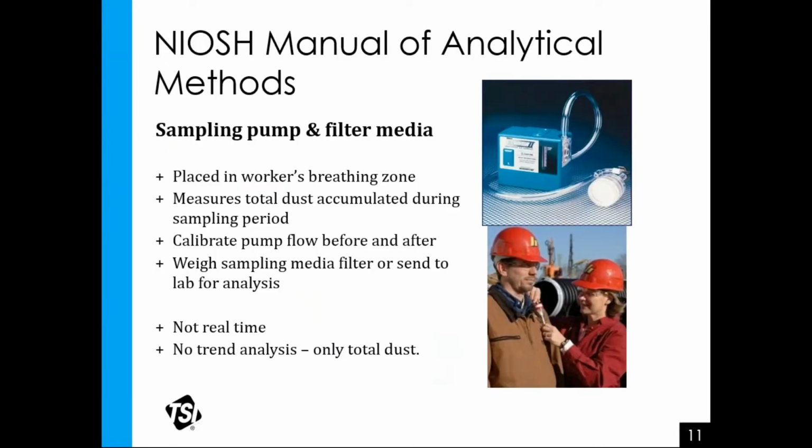What about workplace exposure monitoring? It is quite similar to the federal reference method, in that particles are collected on the filter media and weighed. For the workers performing their work duties, they have to hook up to a sampling pump, filter media, and sampling train, which is the tubing connected at the waist, with the tubing around the breathing zone. This basically measures total dust accumulated during the sampling period, which is easily 8 hours based on NIOSH and OSHA requirements. They have to calibrate the flow before and after as well.